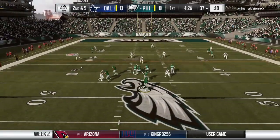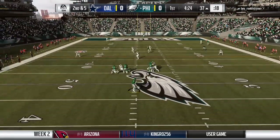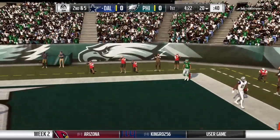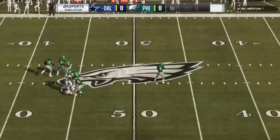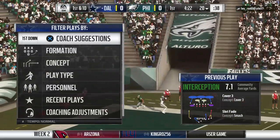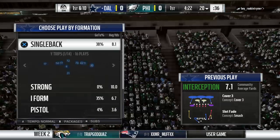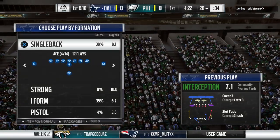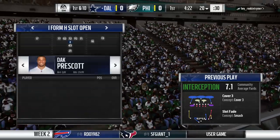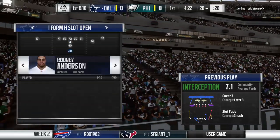Out of the gun, they'll look to throw. He's going to launch this thing way downfield. And this is going to be intercepted. Picked off by Jordan Lewis. Certainly not how they envisioned ending their opening drive here in the first quarter. Too many ones in this play. First quarter, first drive, first interception thrown. And that last one, that hurts.